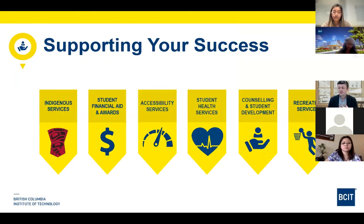All right, so BCIT has lots of different supports to help you along your journey. You can see a number of them listed here. Each one of them, you can go even more in depth if you need to, but just know that they are there to help you when you are on campus. So everything for mental wellness, Indigenous, financial, recreational, all of those kinds of things you'll have access to, as well as the library and food services. So there are lots of things that you can access when you're here on campus.